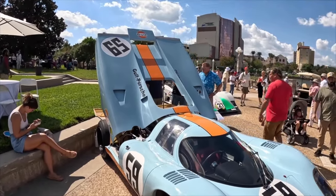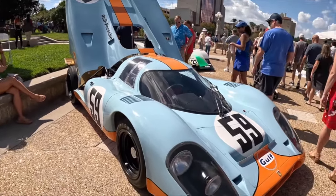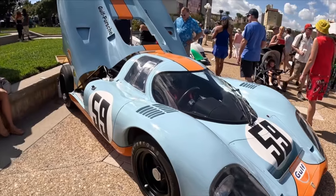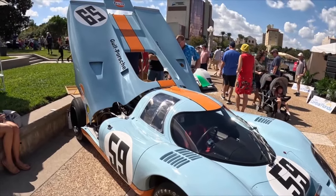So this is a 1970 Porsche 917K, or short tail, race car. Chassis number, serial number 24.